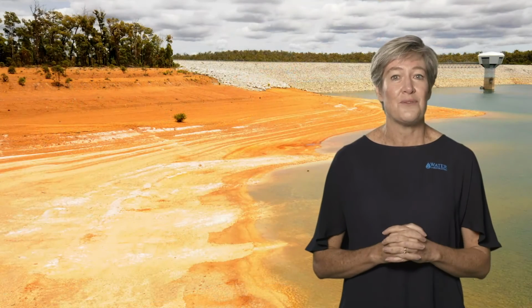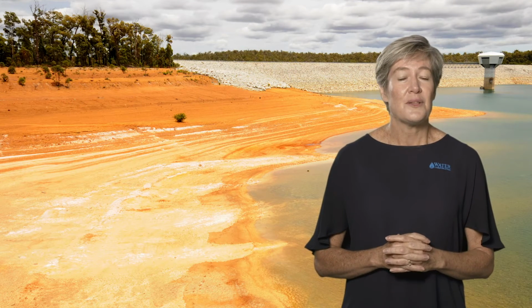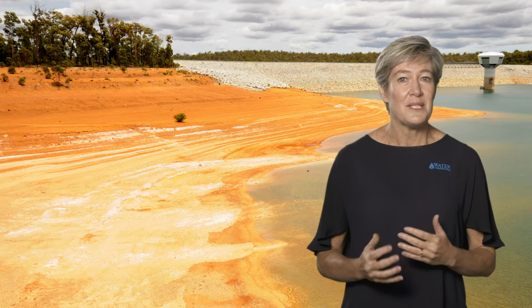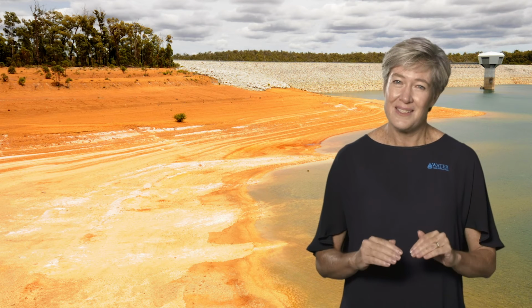And as the dams started running out of water, we realized at the Water Corporation that we would have to find water from a different place. And so we started looking to the water that sits underneath the ground.